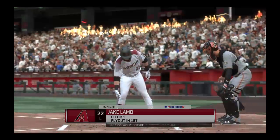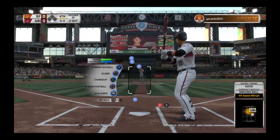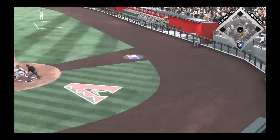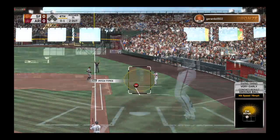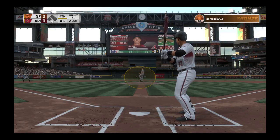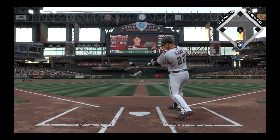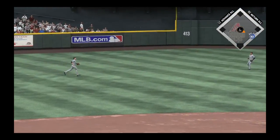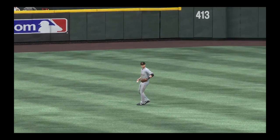3 unassisted. Now batting, striding forward, Jake Lamb. So far 0 for 1 with a flyout. Here's a swing and a ground ball. This gets foul. It's 0-1. Kane's ready, coming at him with the 0-1. This is hit high in the air out toward left center. Tomlinson is after it, and that's the 3rd out.